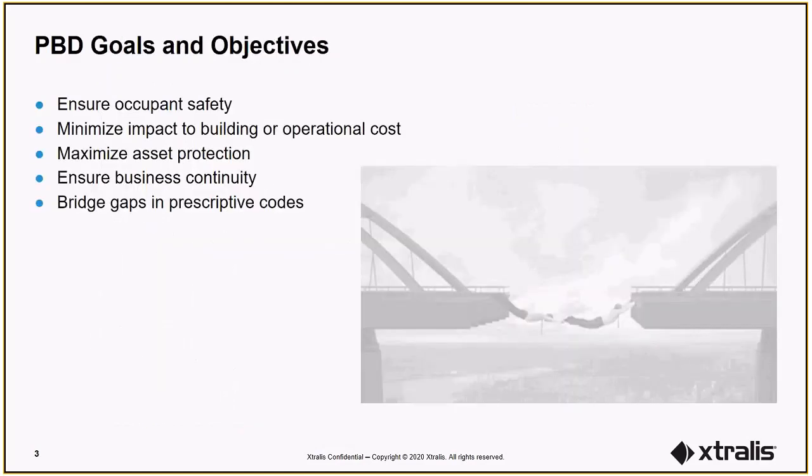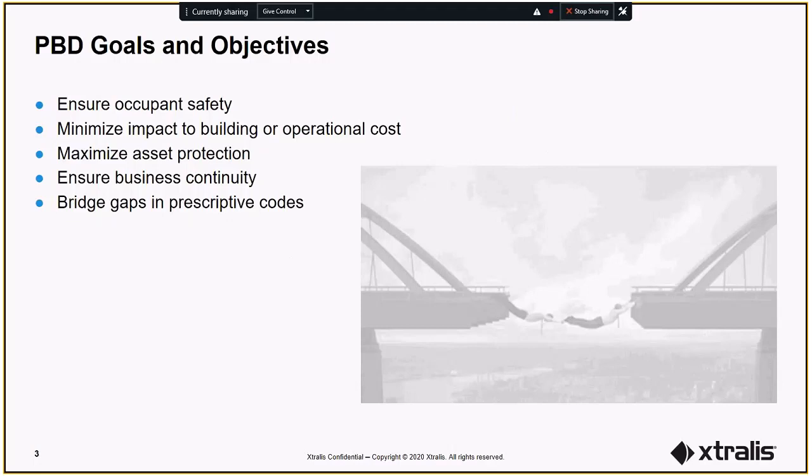The starting point which ultimately sets direction of any performance-based design approach is, of course, to set goals and objectives. As can be appreciated, there are a number of possible drivers, but generally goals tend to fall into one or more of the following categories: ensure occupant safety, minimize impact to building or operational cost, maximizing asset protection, ensuring business continuity, and bridge gaps in prescriptive codes.